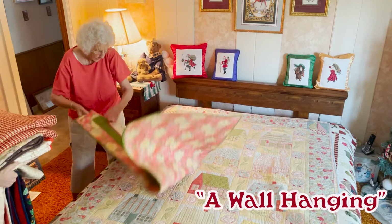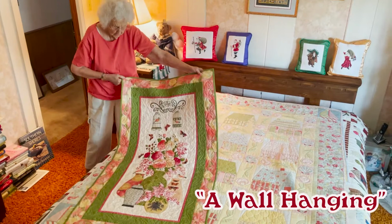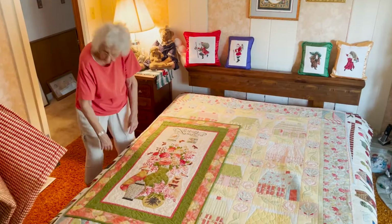Here's the way it goes. Wait, that's beautiful. I'll take it. Upside down? No. Okay.